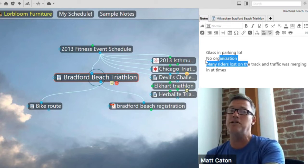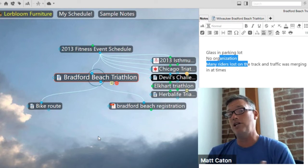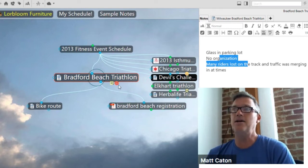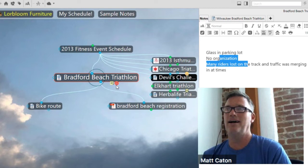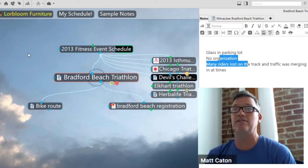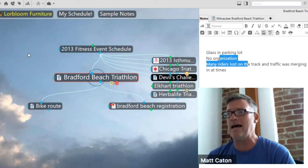Now, I kept the information here so I can share it with others, open up the web page, review, see when they're doing it, what have you. But I've got for myself a reminder: don't sign up for this triathlon unless I know these issues that I'm concerned about have been fixed. So a couple of different examples of tags.